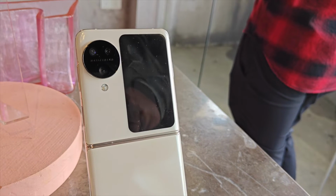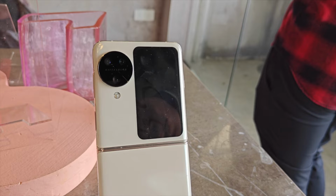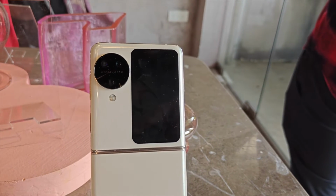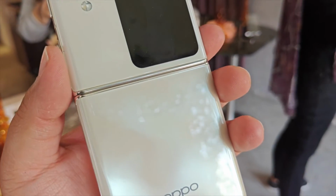The Find N3 Flip comes with a MediaTek Dimensity 9200, MediaTek's latest 4nm processor, which promises great performance. It's also got 12GB of RAM and up to 512GB of internal storage.